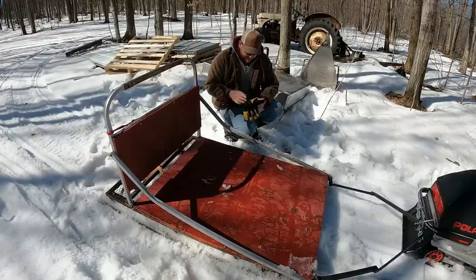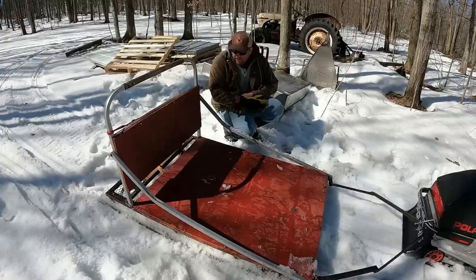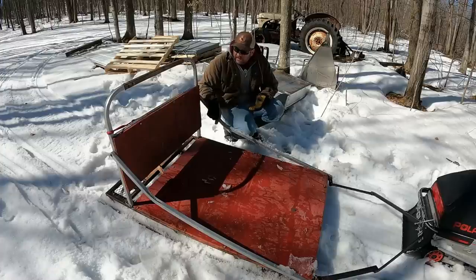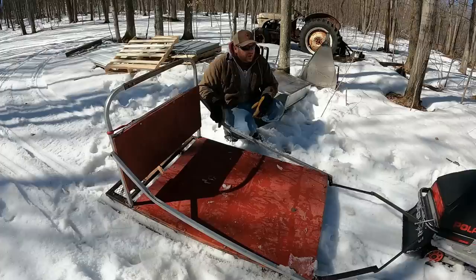Guys, I bought this little sled a couple years ago from some guy for $100. It's an ice fishing sled he built. And I almost didn't buy it for $100. I was thinking it was more like a $50 purchase because I could buy a sled for, you know, $100, like a sled.